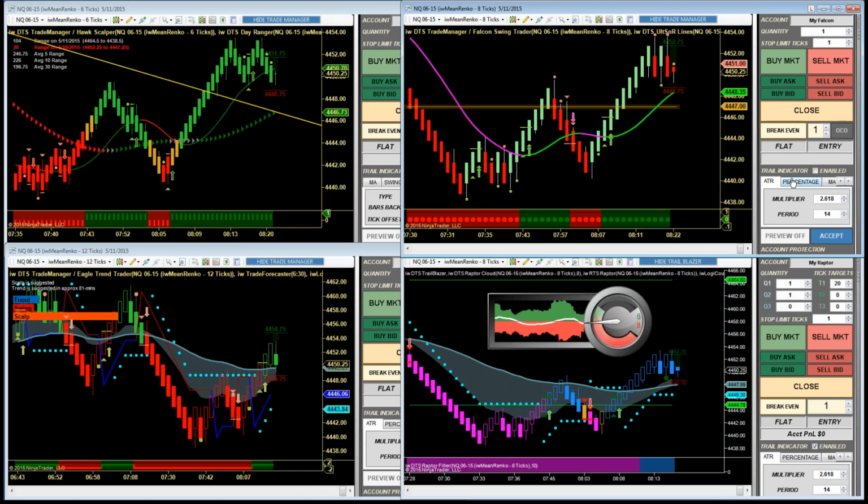Crude oil still in a little bit of a tailspin. Soybeans still plodding lower, although they're in a little bit of a retracement phase at the moment.